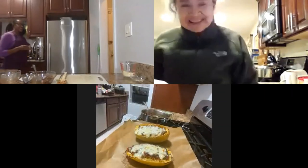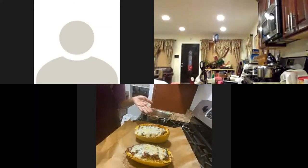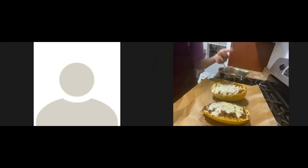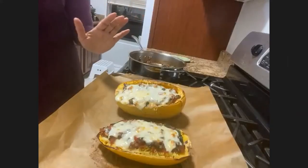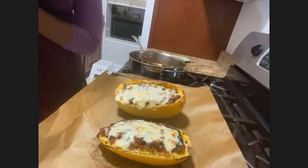Oh, Fiona, those look so good. Oh my God. Thanks for that, Yvette. Yeah. We're going into Fiona's kitchen now to see. So, oh my gosh. Here are the lasagna bowls. So cheesy and yummy. I can't taste them right now because it's super, super duper hot. Oh, but this is what we end up with. Doesn't that look amazing?